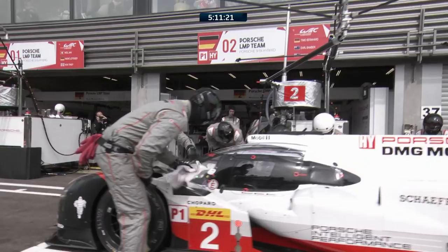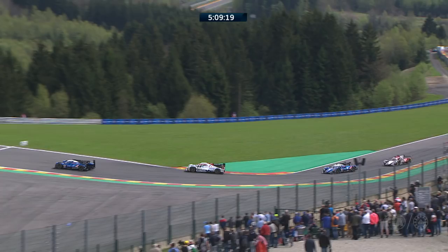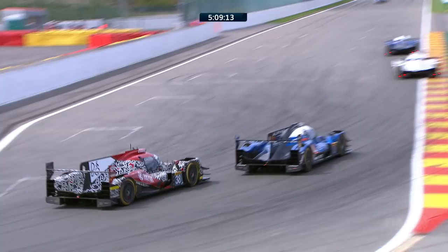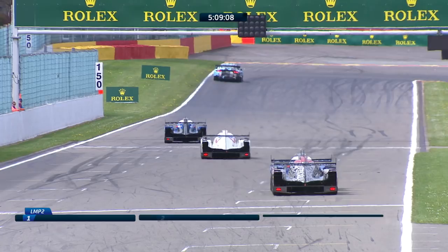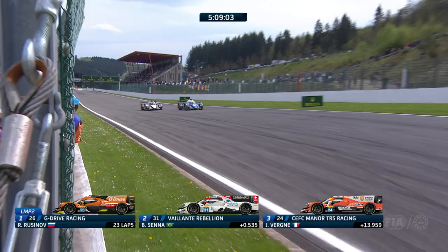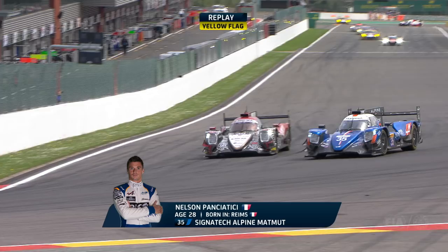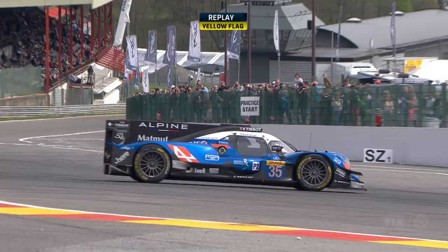Four car queue for fifth place in LMP2. Right at the back, closing in, Oliver Jarvis, last year an Audi driver, this year in the LMP2 car for Jackie Chan DC Racing. He's all over the back of the second of the Cinetech Alpines. The blue car's qualified strongly, but it looks like they're struggling for race pace. At La Source, Oliver Jarvis to the inside, but Nelson Panciatici tried to close the door. 2-1 rarely goes well. Panciatici comes right up to the apex, almost ignoring the fact that Jarvis is there. How will the steward see that?